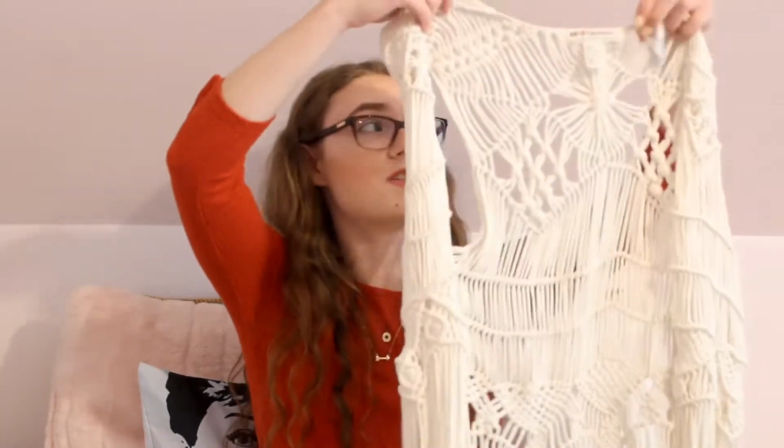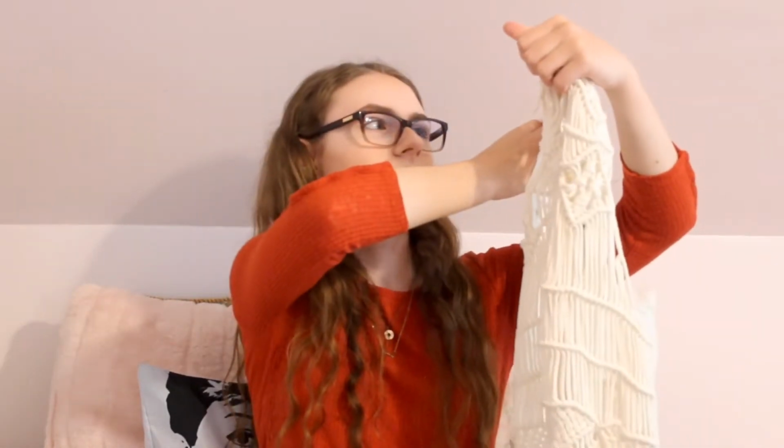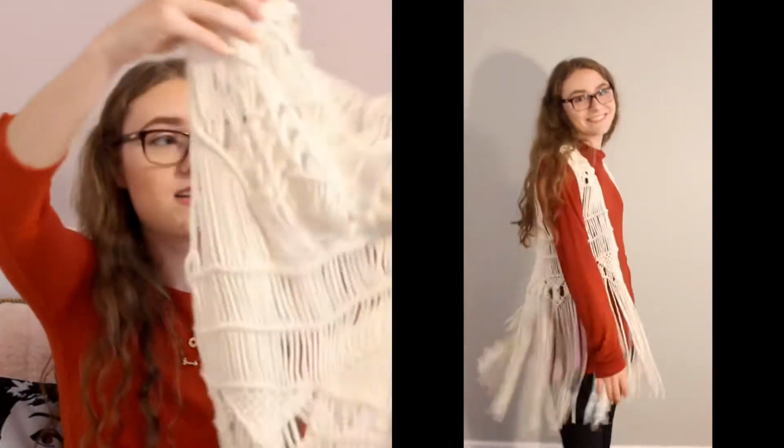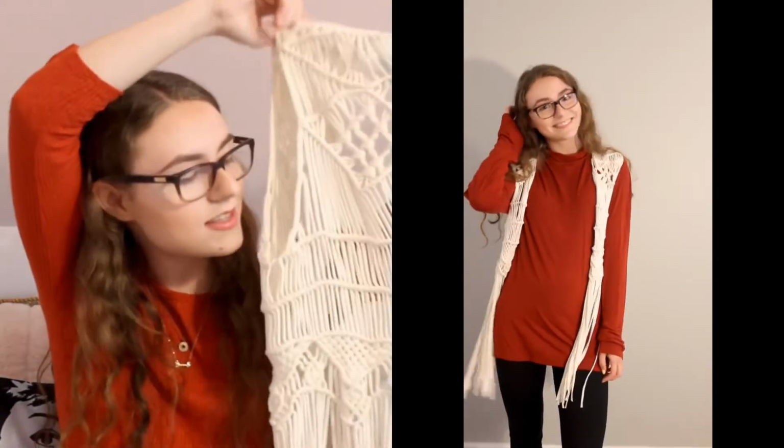Next, from the same place, I got this little vest. This is a fringe vest from H&M. Originally, it's like the Coachella edition or something, but I love wearing vests over any plain outfit. It just spices an outfit up so much, and I love the boho style. I'm really into that, and there's just so much detail on this, and I love it.